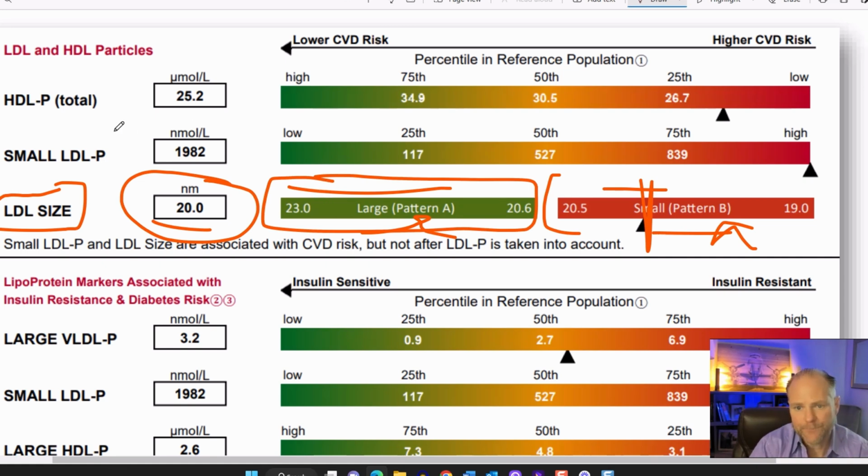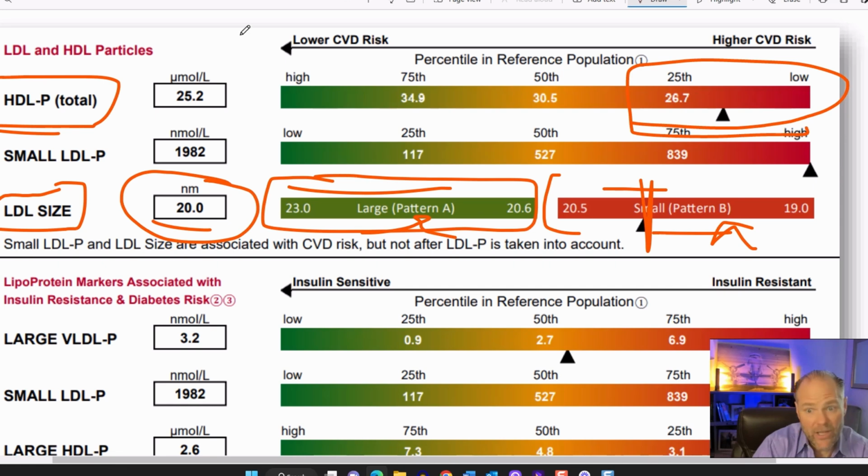So that's a problem. Now also up in here, we see that we have the HDL particle. Remember, whenever there's a P, that's advanced testing. That's to see how many droplets. And you can see right here that he has very low HDLs. So this is where the power really comes in.